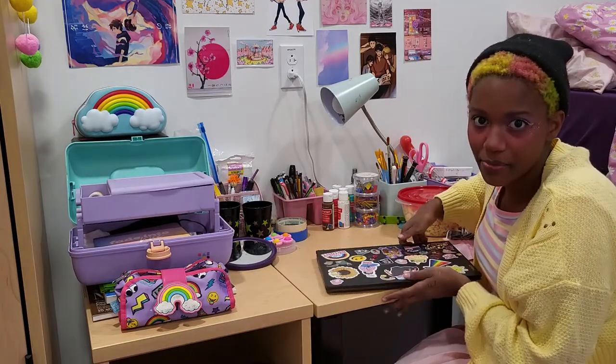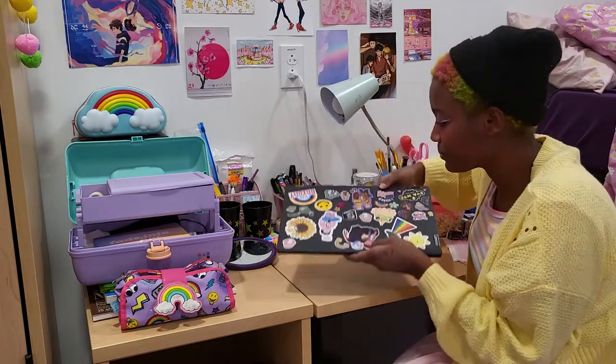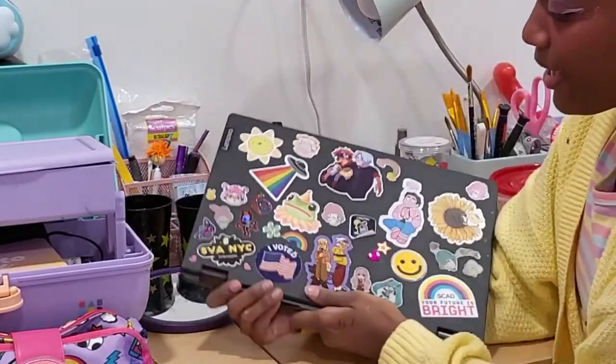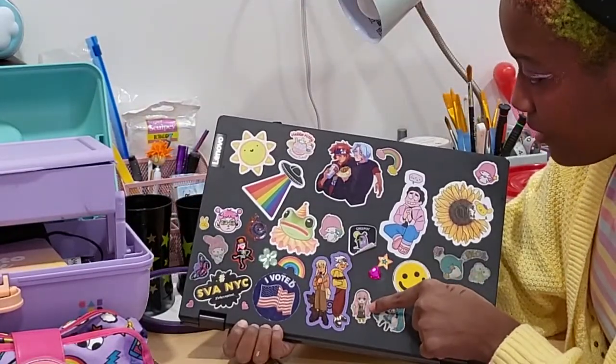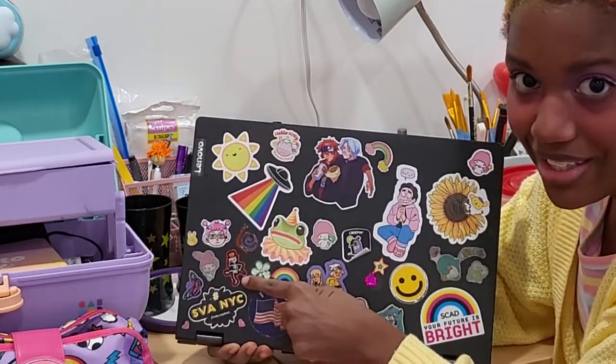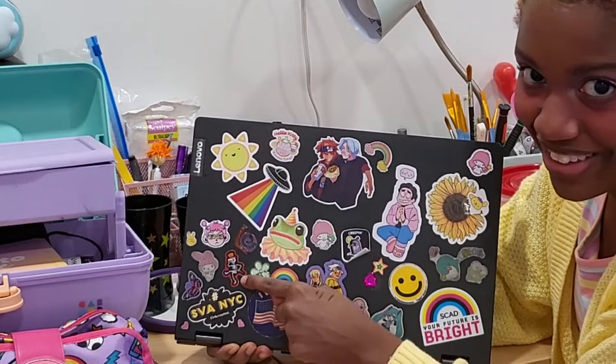This is my laptop, and we are going to do a quick laptop sticker tour. So, laptop sticker tour. Oh wait, it's upside down. Okay, and here's Hatsune Miku. Here is Luca. I love her very much. This is a Psyche that I drew. Halloween from Dollar Tree. I promise you, I don't lie about these things.